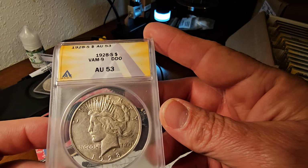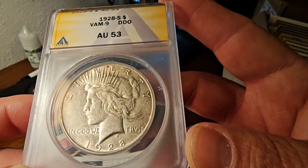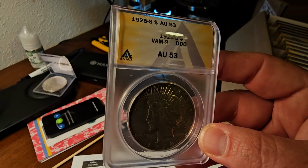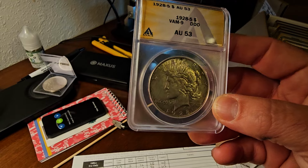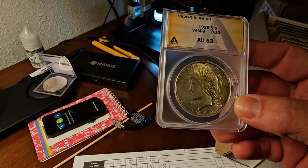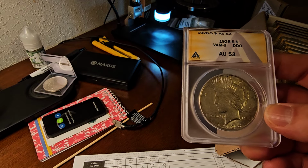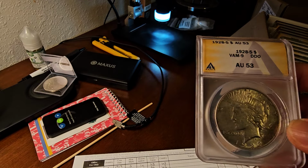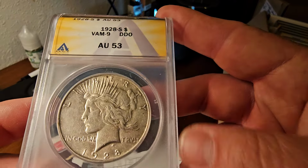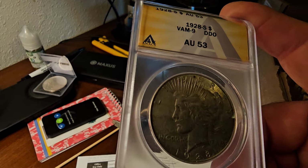VAM 9. This is not VAM 9. Oh, because I'm looking at a whole different coin. Okay, I guess they were. Oh no, I got out of order. So it is 28S. It's still not the VAM that I had written down. I had it written down as VAM 3, which is a double motto. I did have it written down as 53, which is what it came back as.